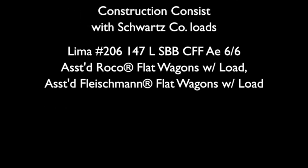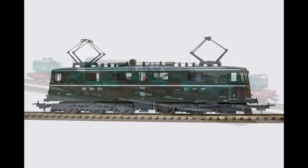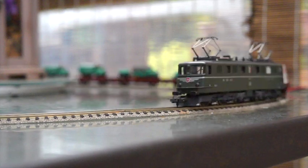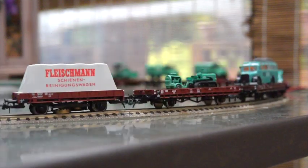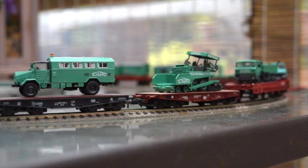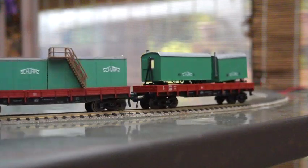We're going to go back across the pond and into the Alps of Switzerland. We're back to European trains, and we're going to start off with a dark green Lima number 206-147L. This is an SBB CFF, or Swiss Federal Railways to the rest of us, AE66 Kantonslokomotive Neuchatel, number 11424. It's an 0660 electric locomotive, has directional lighting, minimum detailing, and an inexpensive 3-pole ring motor. So it's an OK loco, runs well, definitely not high end.